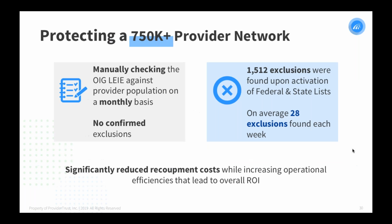And when doing it well at scale, here's about what we see. So protecting a 750,000 provider network. Before, this is, again, full disclosure, this is a client of ours that uses some of our data strategies. But just to tell the story of when you have a data strategy, here's some of the results that you can see.